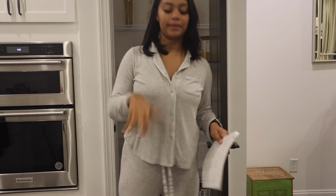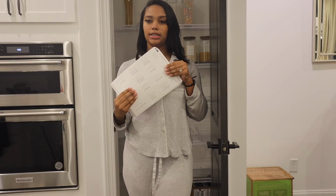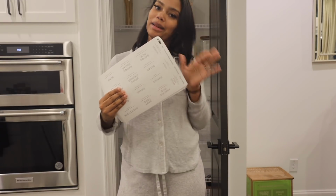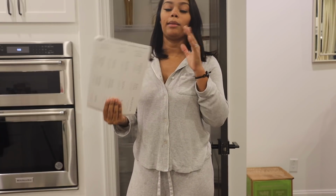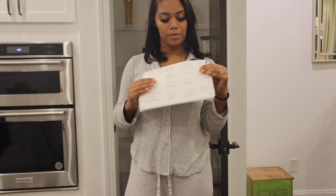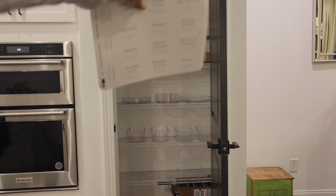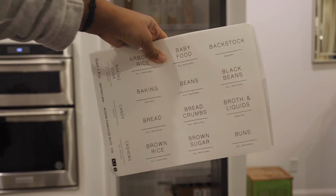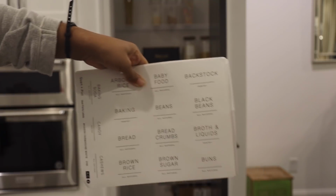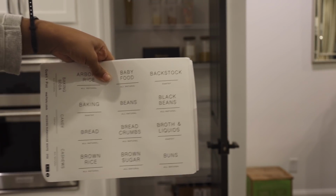So I forgot to show you all the labels that I also got from Amazon that I'm gonna be putting on all the containers. I was like, oh snap, I gotta put these on there so I don't mix everything up. While I'm doing it, I'm gonna be putting the labels on there, and I'm going to link these below. These are so cute. Let me see if y'all can see. They're really clean looking and that's the aesthetic look that I'm going for. Just wanted to show y'all that.